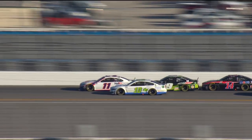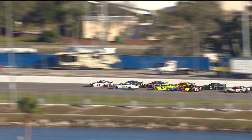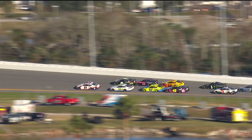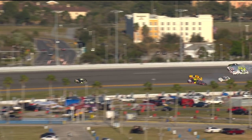Back straight away. Huge push coming from Clint Bowyer and Joey Logano to the rear bumper of Chase Elliott. Sends the 11, Denny Hamlin, into turn 3. Watch this car just go around. You know that's a tire that went down. Had to be.